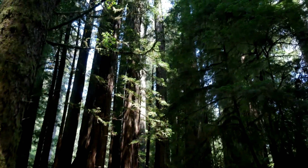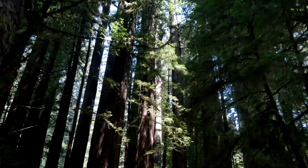It's going to be a beautiful day out here in the redwoods, exploring the interior of the redwoods, some Fern Canyon, some coastal, maybe get up on a ridge, get some views of the ocean. So stay tuned.